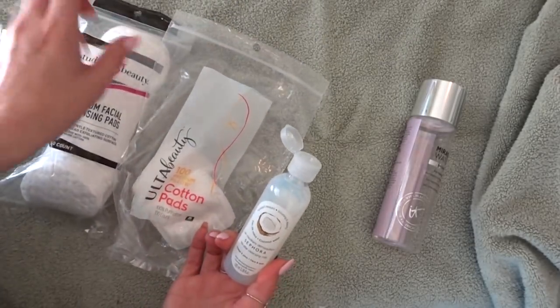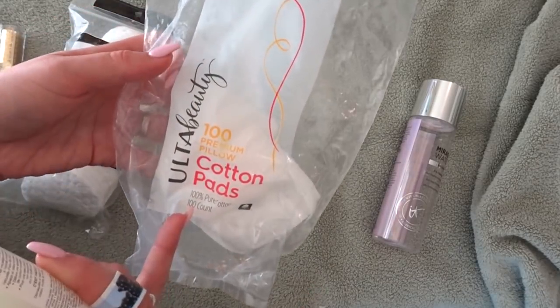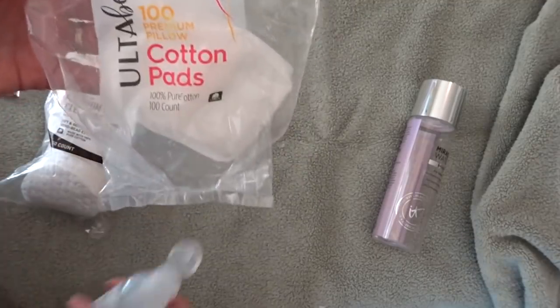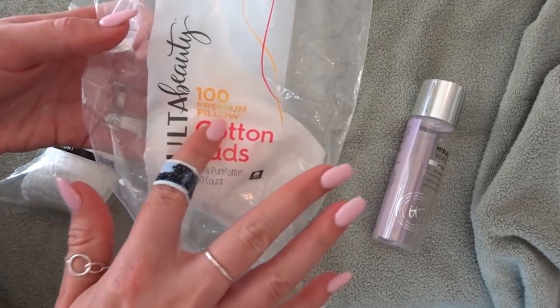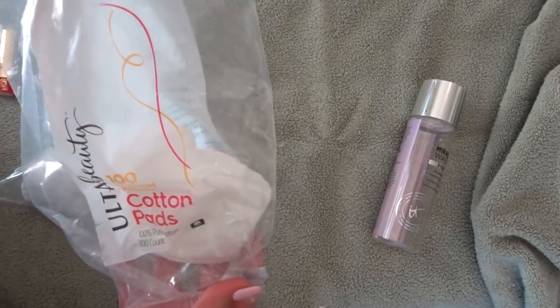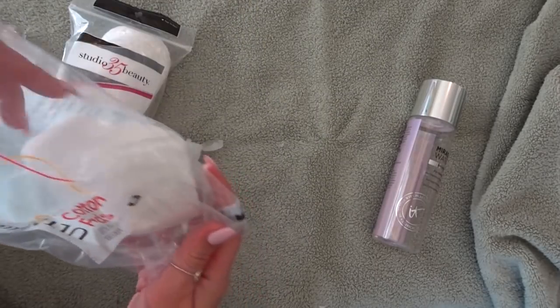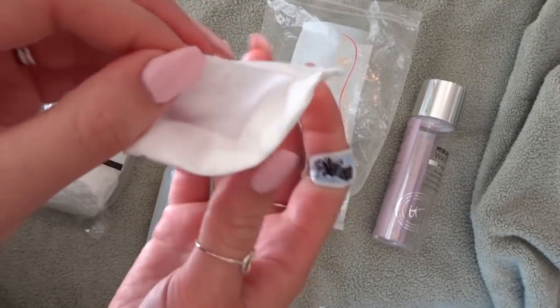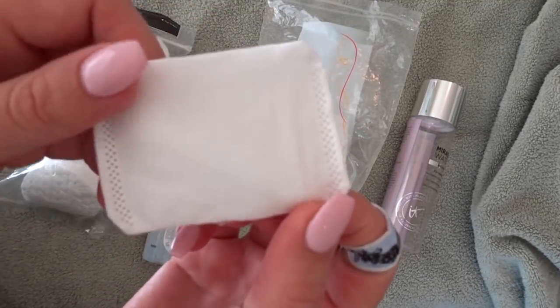Let me pair it with, okay, I'll show you these Ulta cotton pads. This is the Ulta brand Premium Pillow. And anytime you find a cotton pad that says pillow, like pillow style, it's going to be the kind that I recommend. So it's like a cute little cotton pillowcase. And I really like these. It's almost exactly like that Walgreens one I just showed you.